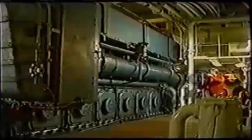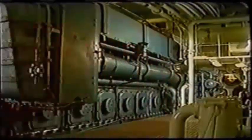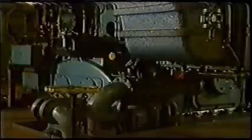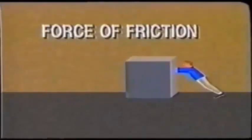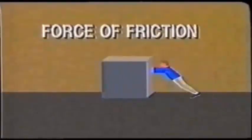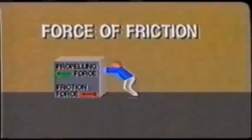The task is to combat friction, corrosion, and wear, and to deal with the generated heat. So let's look at the basics of lubrication in general, but related to the conditions existing in an imaginary main engine. Let's begin with friction. Wherever two surfaces touch and move in relation to one another, there is a force which resists this movement. This force is called friction.